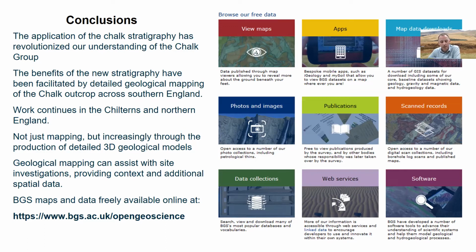And the last point I'd like to make is that a lot of our maps and data, so all our published maps, are freely available online at our Open Geoscience website. So you just type into a search engine, BGS Winchester sheet, you should come up with it. So that's maps, that's images, that's publications, and the old memoirs as well.